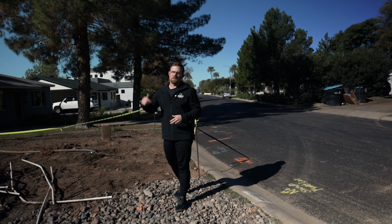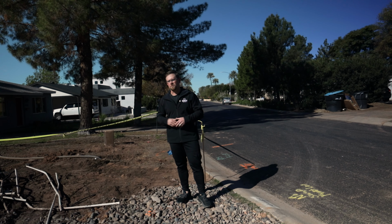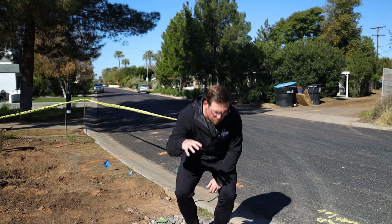So utility disconnect is complete, and now we're ready to move on to the second stage of Cost Bucket 2, which is lot prep as a whole. So the first item that we're going to be talking about today is the importance of Trackout Rock.